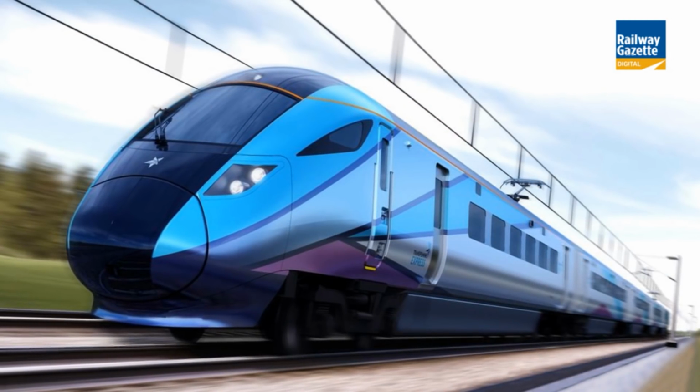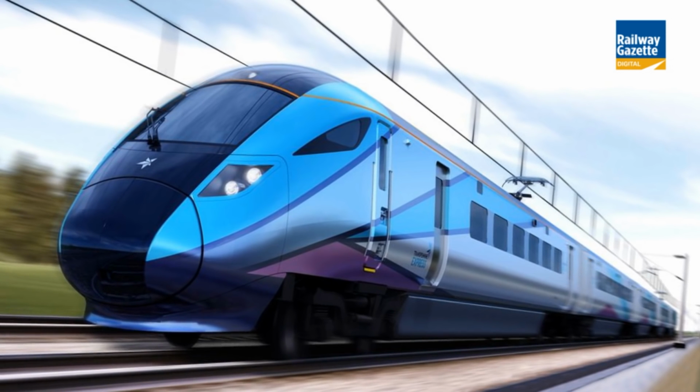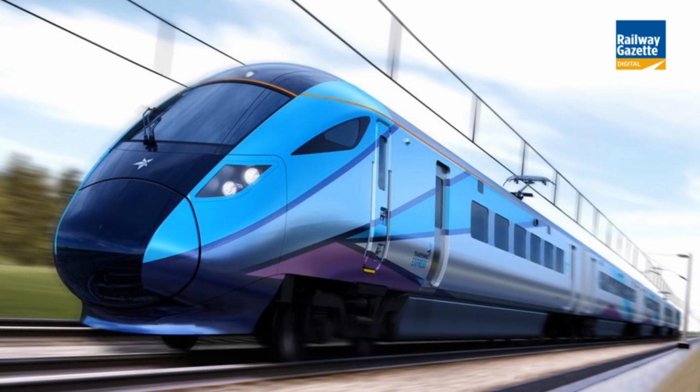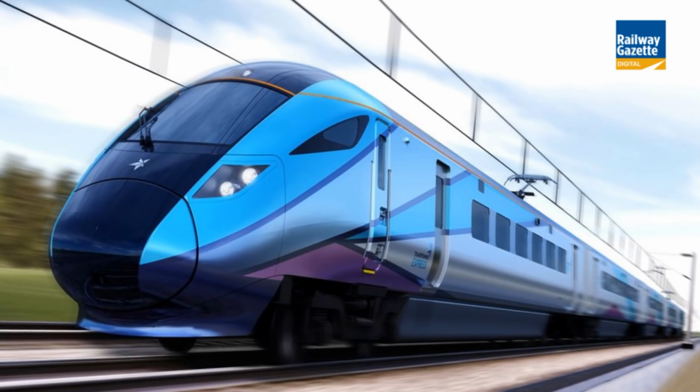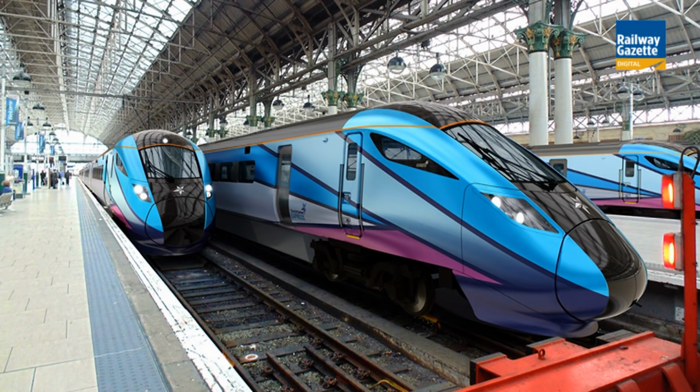But it was also really important for us to have 125 mile per hour capability with a bi-mode train for our services on the East Coast Main Line, which is an increasingly congested part of the network. So we needed a train that was able to keep up with the fastest trains on that route between Newcastle and York, but also be able to use the non-electrified lines between York and Manchester to offer that new intercity service. So a complicated question, but we think by bringing those three fleets together, we're going to be able to offer a really compelling offer to our customers.